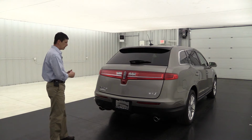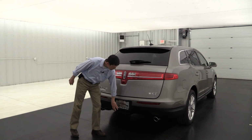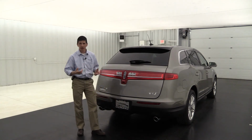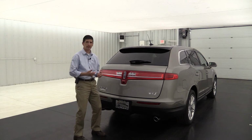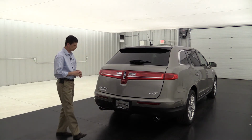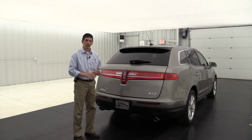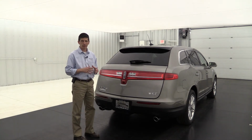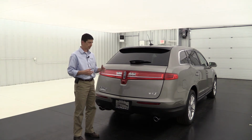This does have your chrome dual exhaust under here. Looks real sharp, gives it that nice look. And also it does have your tow package. That was ordered as optional equipment on this particular vehicle. It does have a cap that goes over that, which I really like, so that way you don't see that hitch under there except when you need it. And then it does get your, I think it's even your 4-pin wiring. With this EcoBoost engine, you can tow a pretty good amount with this. A lot of people like to get these and they'll tow a boat or something like that.